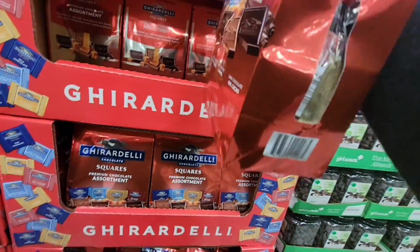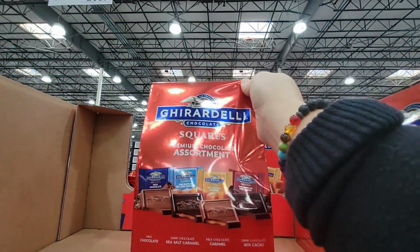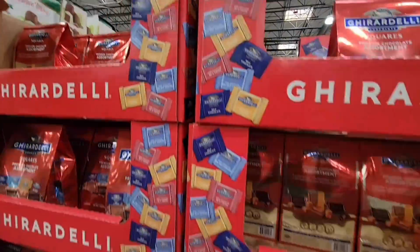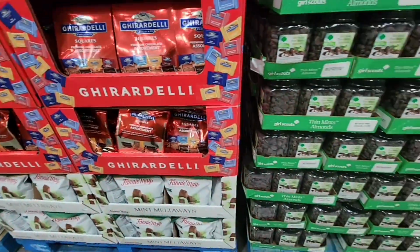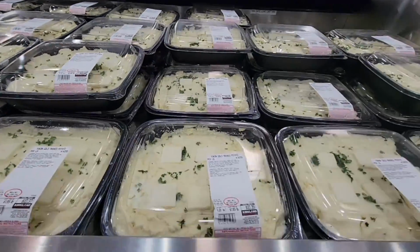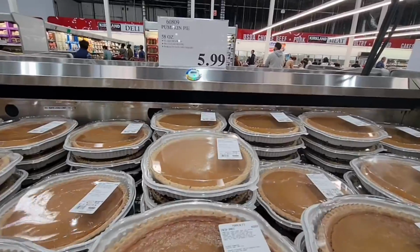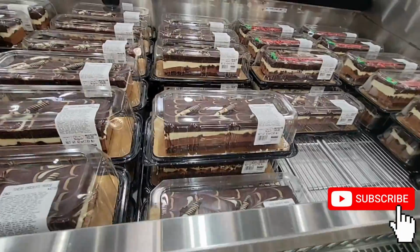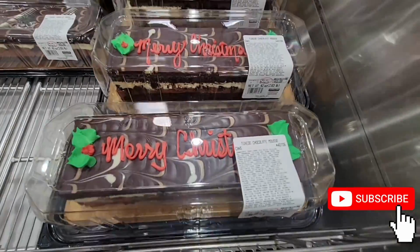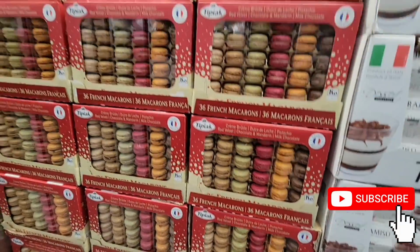Now these Ghirardelli, these were on sale for $8.99. That is a good size bag. If you have been to Disneyland, to the Ghirardelli store, or San Francisco, this is where you get them. Now I'm going to say $1.99 a pound. These mashed potatoes, good. I recommend it. The pumpkin pies, $5.99. I recommend it. The tiramisu? No, these are not tiramisu. These are the chocolate torte cakes. I've had those. Recommend it.